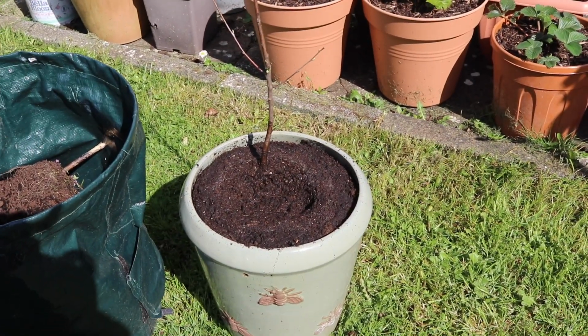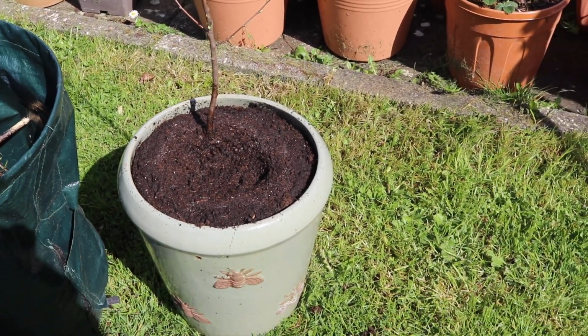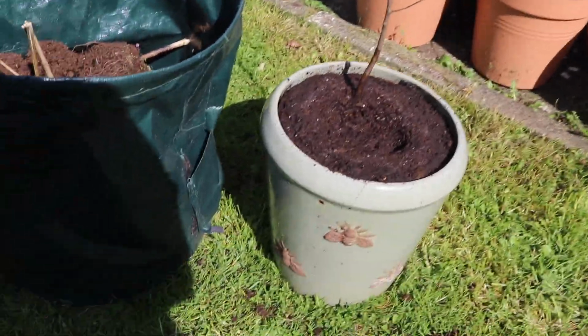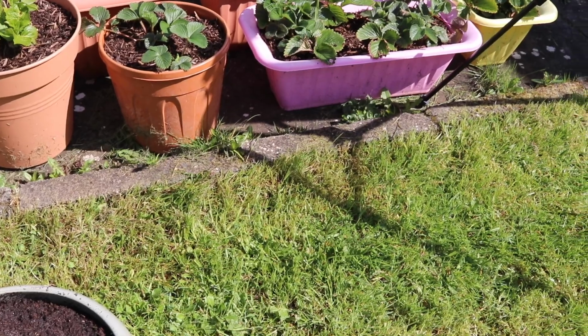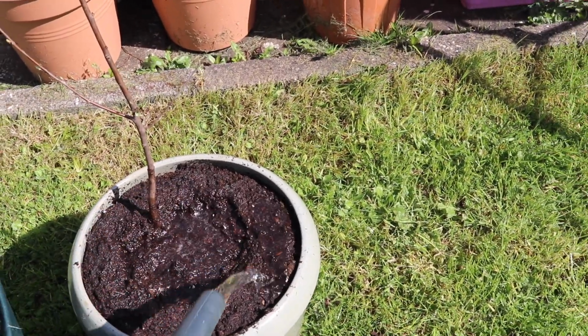So I planted the tree, and you can see the way the compost has gone down a little bit. So I might give it a top up, or let it settle for a bit. I might add a little bit more water. Actually, I will, just while I'm chatting to you. And let it settle a bit, because that was quite dry compost.